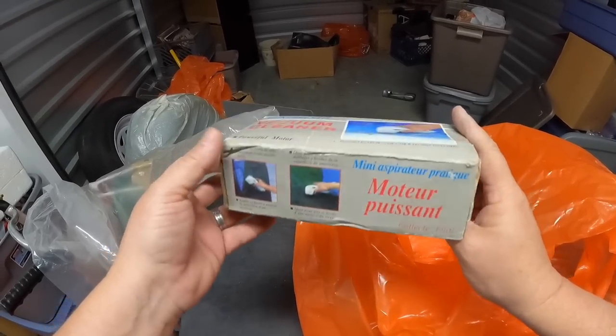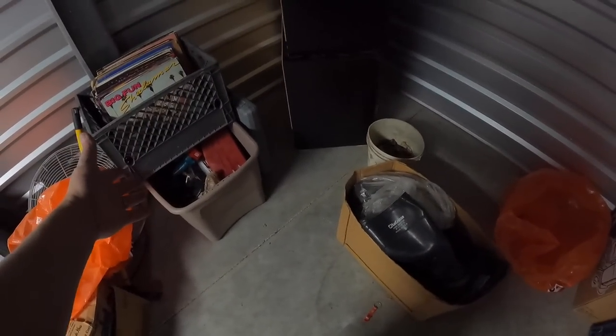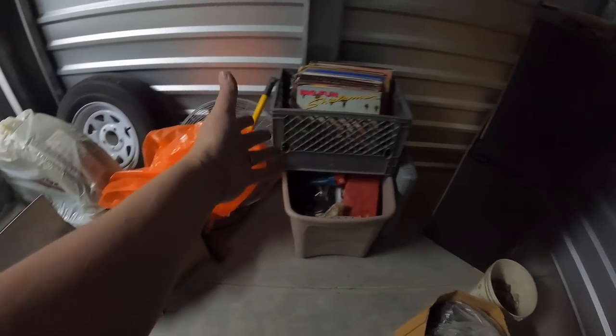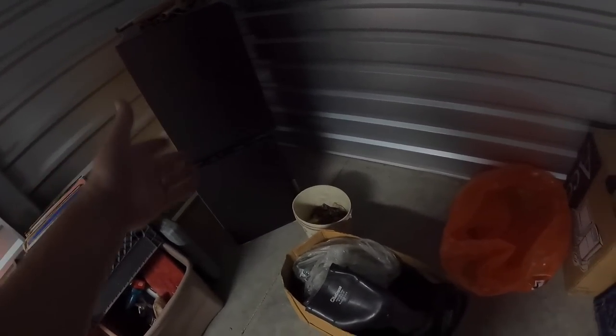A little vacuum. Oh boy, I think we're getting down to the last one. Yeah, this is all tools for the flea market, records that we have to go through, personal items to return, furniture, I don't know. Okay, well, let's get to it.